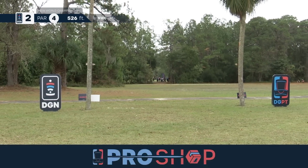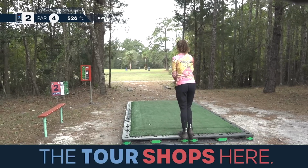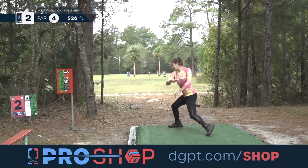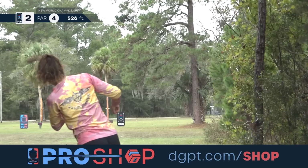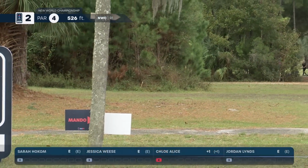Yeah, and like you said, being short really isn't bad on this hole. It gets really tricky once you're really close to those two mando poles, because we can still reach the upshot even if we do the short positioning shot. Jessica Weese sends her drive out.